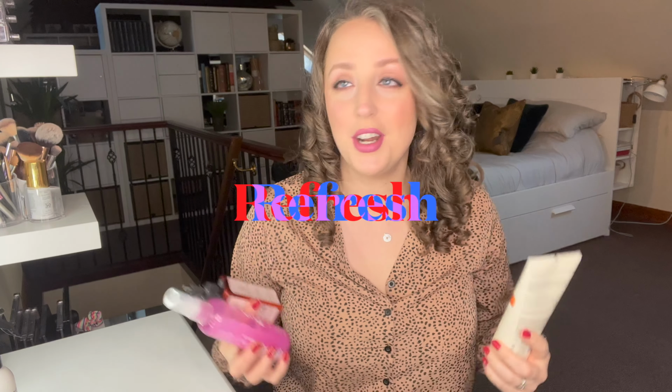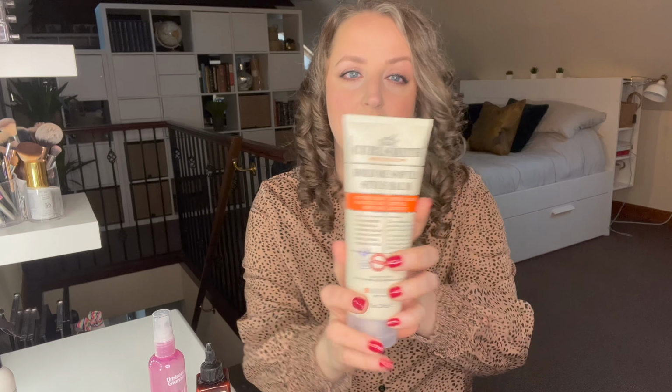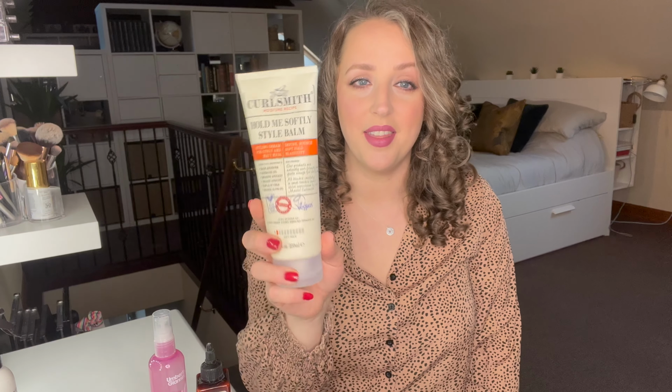Don't tell me off. The last category is products I like to use to refresh my hair. And so Curlsmith Hold Me Softly Style Balm is not a product that was designed for refreshing, but it's incredible to do a dry refresh with. I mean, it's a great product to use on wash day as a styling cream as well, but this stuff, more than any other cream that I've used, gives amazing refresh results. I'll link a video of how I do it. I use just the tiniest little bit on my fingers, dry hair, no water, rubbed into my hands and just literally smoothed over individual curls, and it's beautiful.